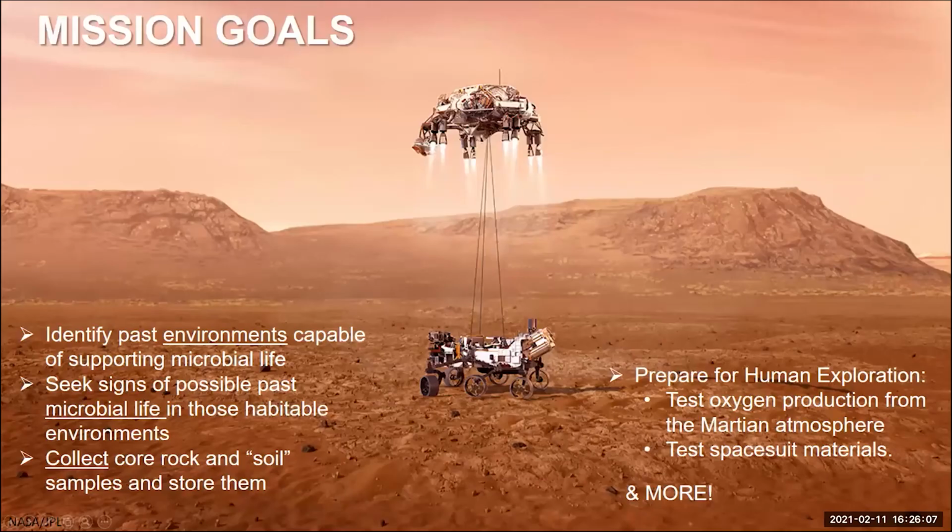All right, so let's explore a little bit more about the mission goals. So we're sending this rover someplace unique on Mars that we haven't gone before, and I'll show a slide of that here in a second. But we're really looking for 4 things from this rover as far as its mission goals. One is to identify past environments that are capable of supporting life.